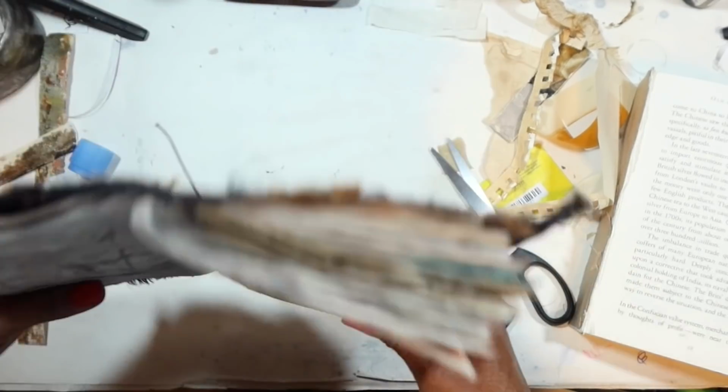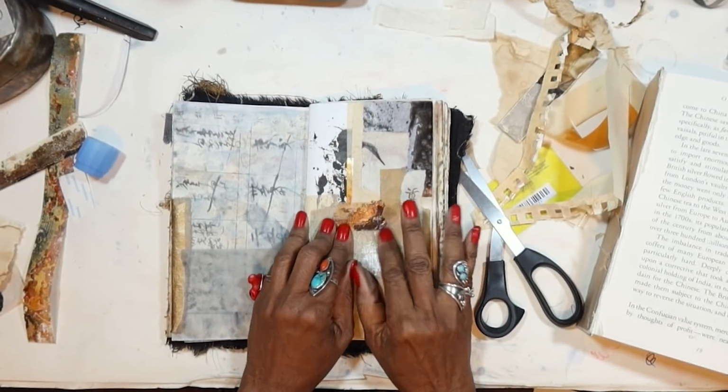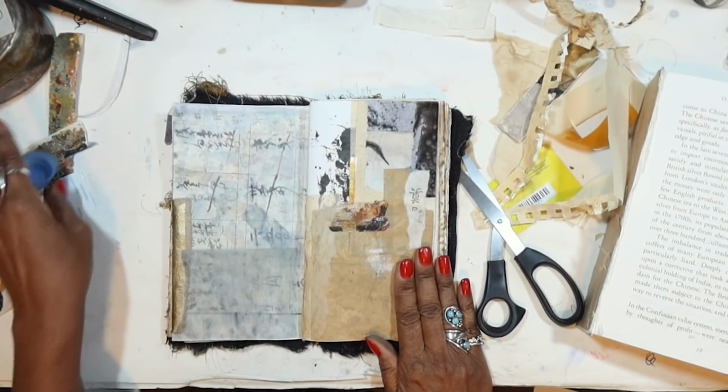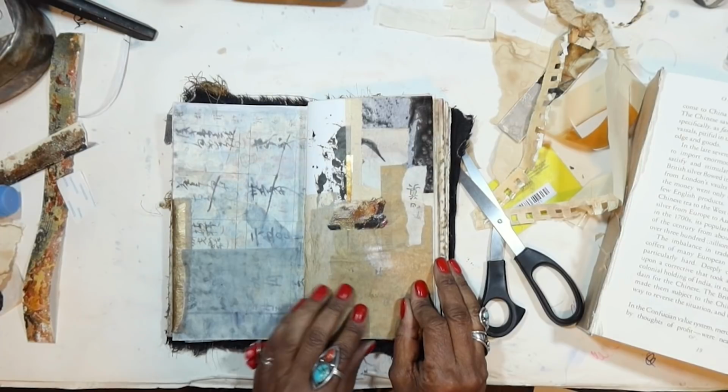So I'll show you. See how that's just like this. I'll let it focus. It's just a really rich jelly printed surface. Look at that. Oh my goodness. Yummy. Love it. Okay, so I love that there. And that is acrylic paint, so that part's good.